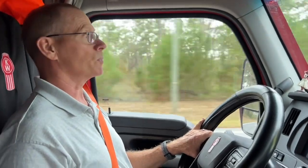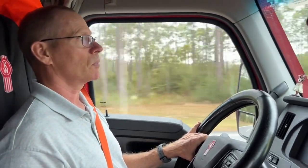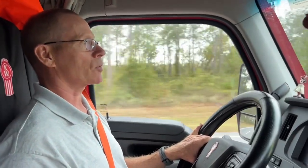But certainly more maneuverable just in the bobtail for getting fuel. Yeah. Get in and out of the truck stop a little easier.